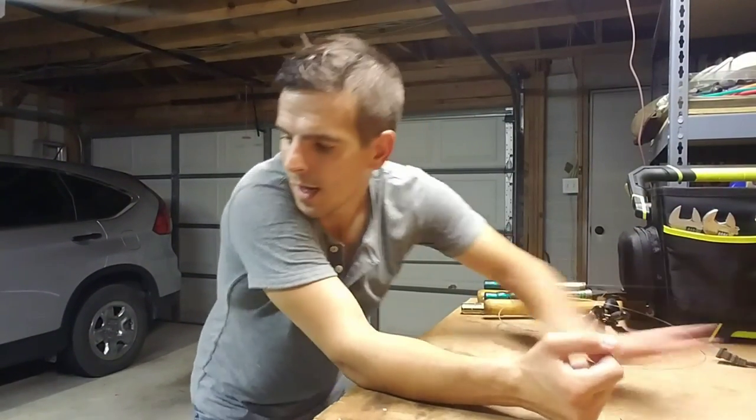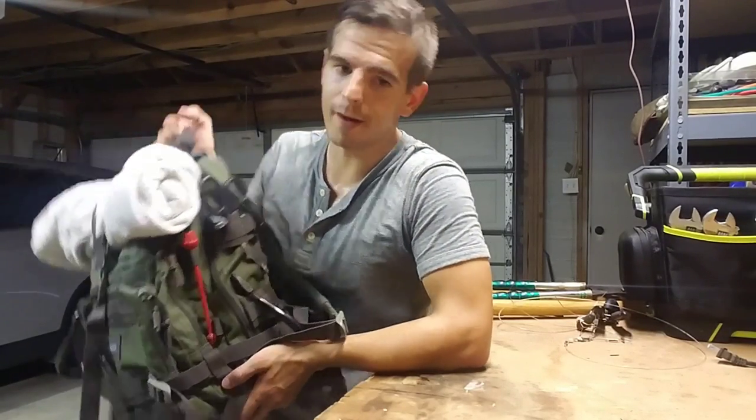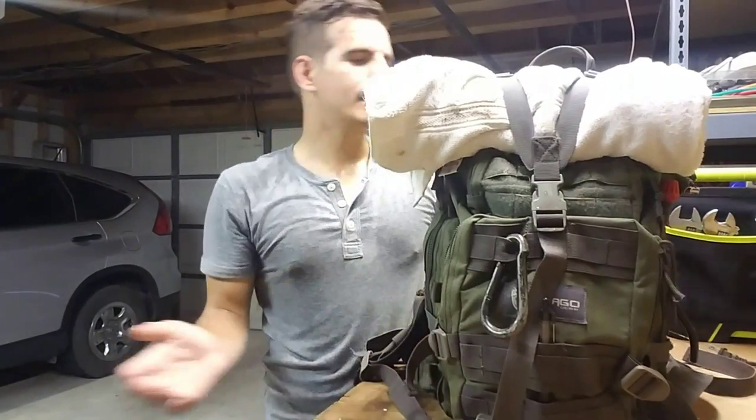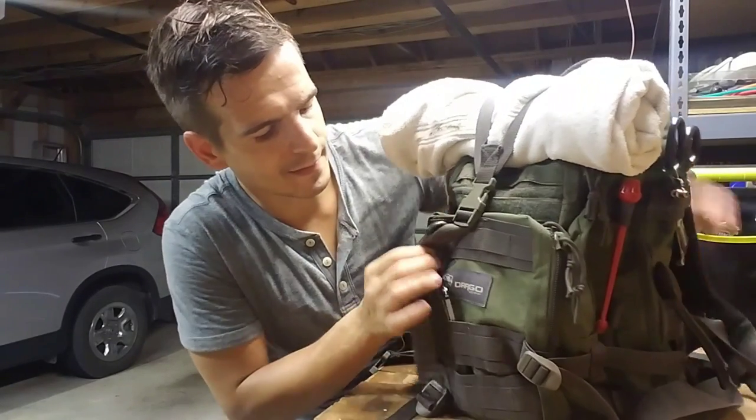Now, to actually carry all this stuff around, let me show you what I like to use. I have not a fishing tackle bag, which I find to be incredibly impractical, ironically. Good old-fashioned backpack. I don't even know what brand this is. I got this at Academy. It's like a military style backpack. Let's see right here.